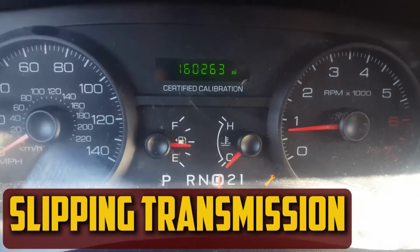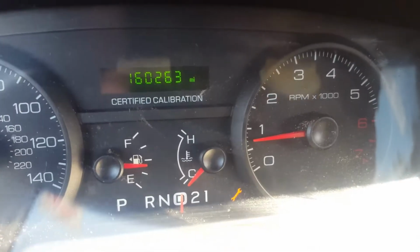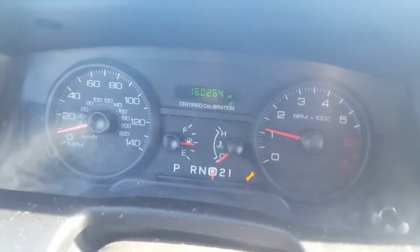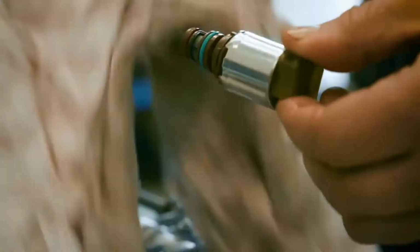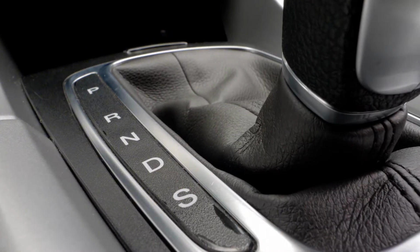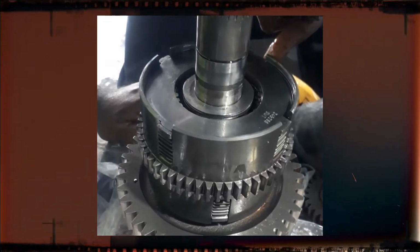Slipping transmission. When operating a manual box, most of you have experienced the sensation of your clutch slipping. However, it's possible that you have never encountered this when operating an automatic gearbox. The sensation is pretty similar. Your RPM rises, but your speed doesn't as you depress the throttle pedal to accelerate. In 90% of cases, this would mean that a manual box's worn-out friction plate needs to be replaced. It's not quite that easy on an automatic box, though.